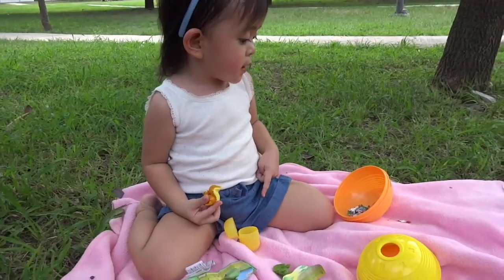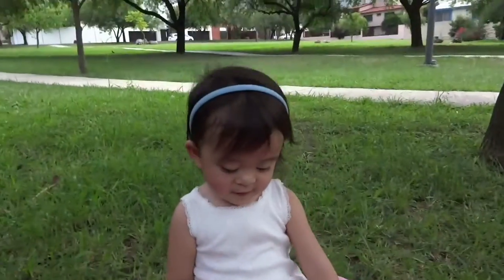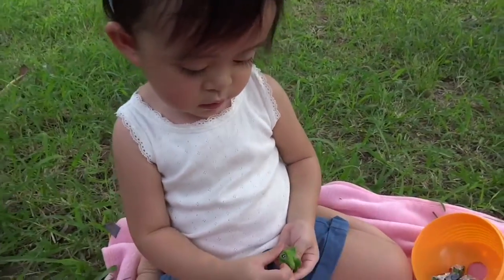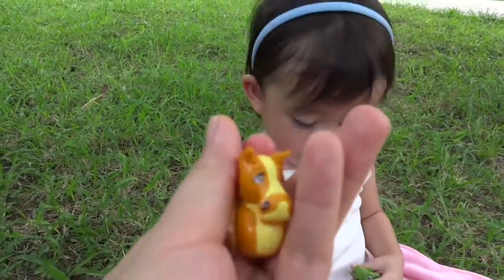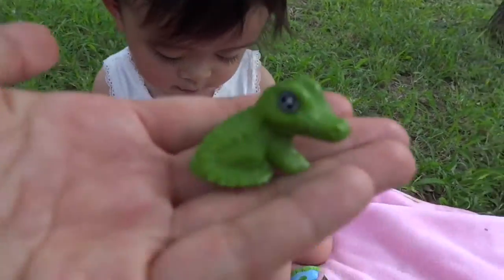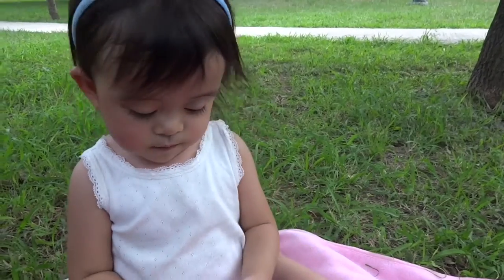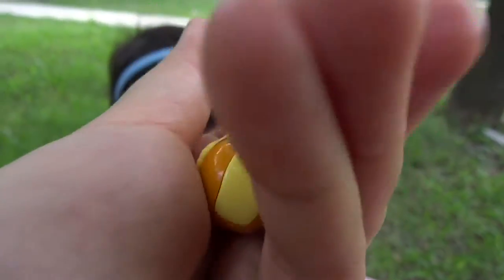Yeah. What color is the croc? Green. Not blue. Green. And the horse is orange with yellow. Orange and yellow. Green. Orange and yellow.